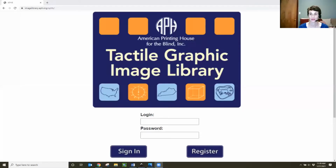And here we go. Here is the Tactile Graphic Image Library page. So to begin, you're going to need to log on to Image Library at aph.org to gain access to a wide variety of image templates free of charge. For those of you who answered not yet, you will need to fill out the short registration form.